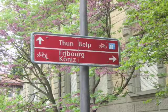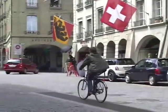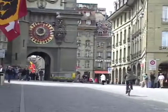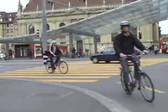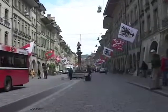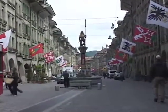Special bike route signs are very informative. The older portion of downtown Bern is centuries old and was very charming with an old-world feel to it. In the newer portion of Bern, a very popular transit station is easily accessible for bicyclists. This is a very pleasant pedestrian environment to explore.